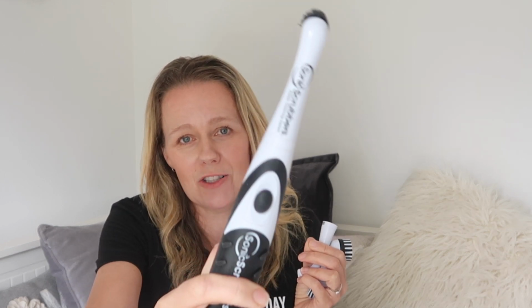This, however, I use every time I clean. I can just keep it in my little cleaning basket that I use, and I get it out and I scrub, and it's been really, really good. So yeah, I thoroughly recommend this sonic scrubber, and if you love to clean, get yourself one.